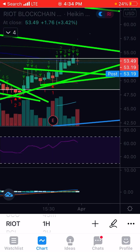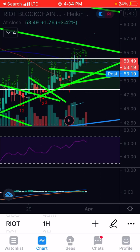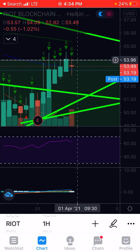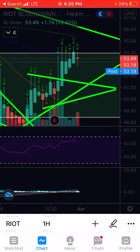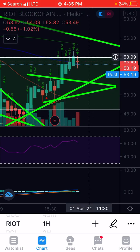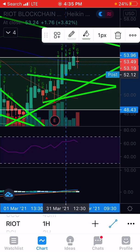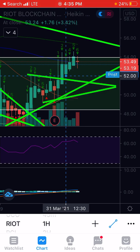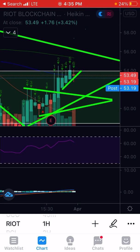Looking at the hourly here, we just got a small spinning top as we just came up and tried to get this close above this resistance. So this level is going to be very tricky. You can see we've already touched it many times here. So it's very possible that this could be a small little rising wedge if we took a trend line like that, which I might have just already broke down from. No, it didn't quite break down from it.